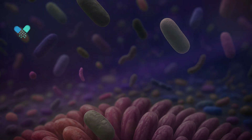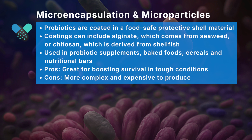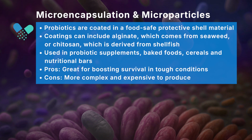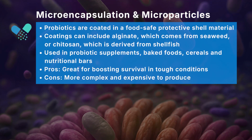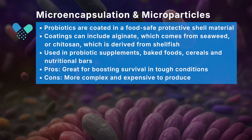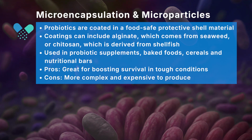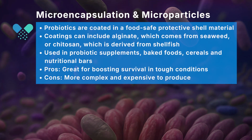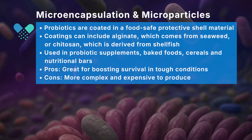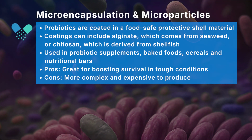A second type of manufacturing is called microencapsulation, and this is where live probiotics are coated in a protective shell, which could be made from food-safe materials, and that will help them survive heat and humidity and the harsh environment of your GI system. Now, these are a newer technology. These coatings are often made from natural ingredients like alginate from seaweed or chitosan from shellfish. And these are safe and commonly used in supplements, and more recently, they're used for probiotic baked foods, cereals, and nutritional bars. Now, this method offers a great boost for probiotic survival, but it is more expensive and complex to produce.